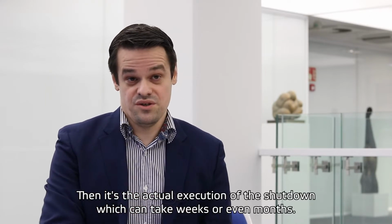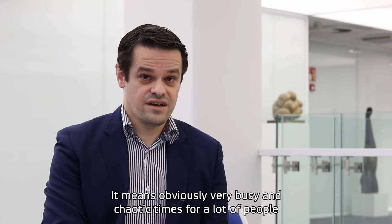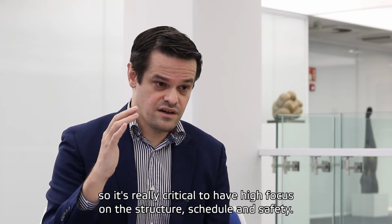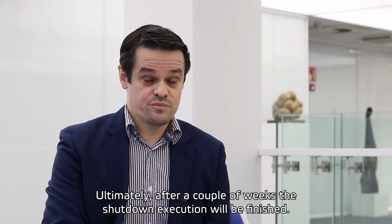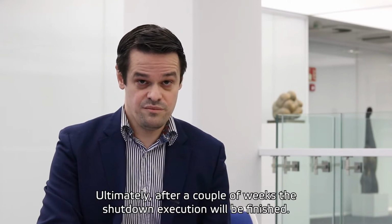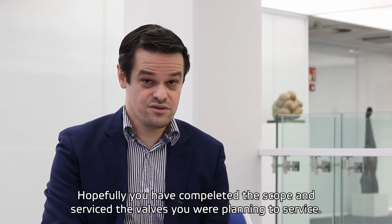Then there's the actual execution of the shutdown. That can take weeks, months. It's obviously a very busy and chaotic time for a lot of people, so it's really critical to have high focus on structure and schedules and safety. And ultimately, after a couple of weeks, the shutdown execution will be finished and completed. Hopefully you will have completed the scope, or you will have serviced the valves which you were planning to service.